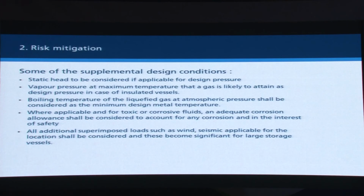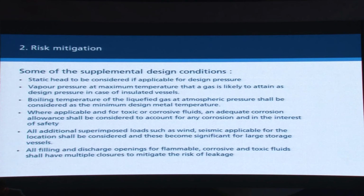All additional superimposed loads, such as wind and seismic loads applicable for the location of the equipment, shall be considered, and these become significant for large storage vessels. All filling and discharge openings for flammable, corrosive and toxic fluids shall have multiple closures to mitigate the risk of leakage.